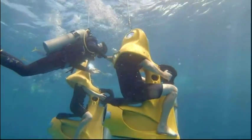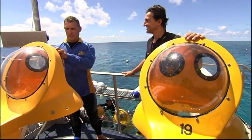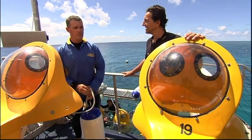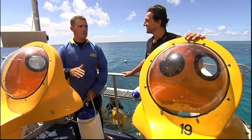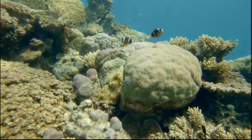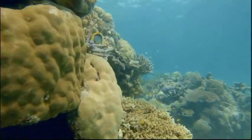So mate, tell us what we're about to see in the next couple of minutes. All right, well actually the scuba is attached to a float like this one here, which is going to set the depth down at 4 metres for us. We're going to cruise along, and at that depth we're going to be in level with the corals. All the fish that call the coral home are going to be at eye level with us. A lot of the red bass, the wally, the Mary wrasse, they're all going to come up to us and check us out. It's going to be really cool.